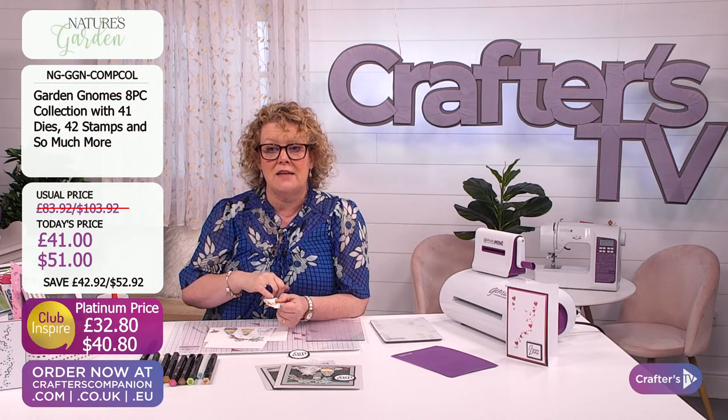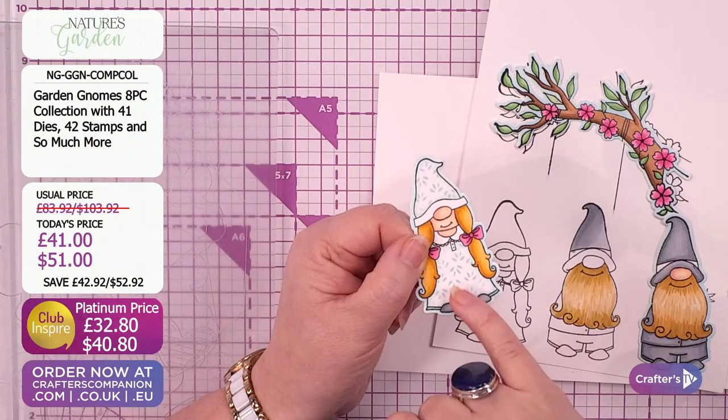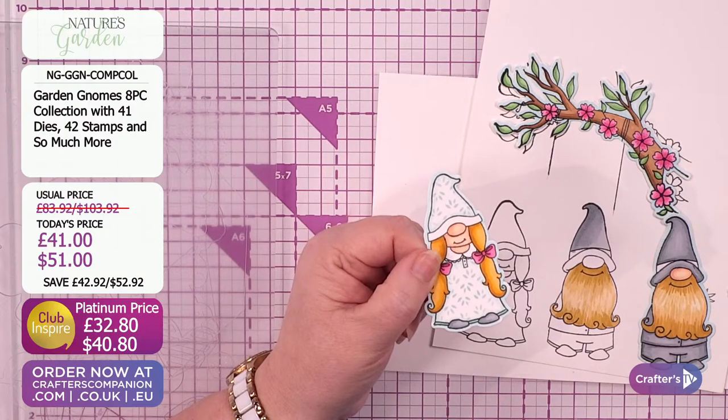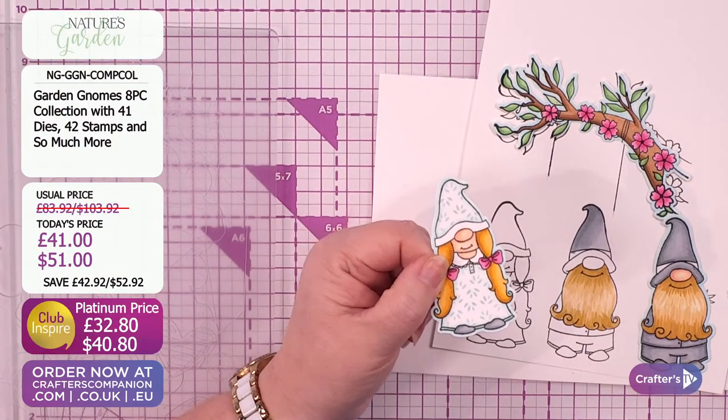And the stencil lines up with the dress. If we just look at her, there we go. Yeah. The little stencil lines up with the dress and the hat, and then you just ink through it, and that's what puts the pattern on the dress. So that's already there for you.